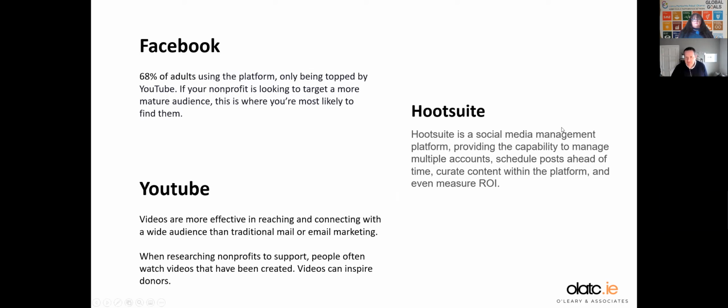Hootsuite is a social media management platform, where if you're using social media a lot, some people would be. Again, not many not-for-profit organizations are using it enough to justify this, but a lot of small businesses are, and a lot of established large businesses are. Where you're trying to manage a number of different social media platforms, Hootsuite is one example where you can actually manage multiple accounts. So you can schedule posts. If you want stuff to go out every week at the same time, if you want to manage your content across platforms, you can use things like Hootsuite. As I said, I just put it there because it's there. I don't see many not-for-profit organizations use it.